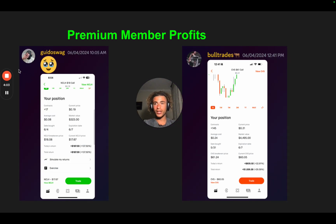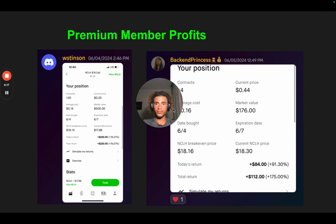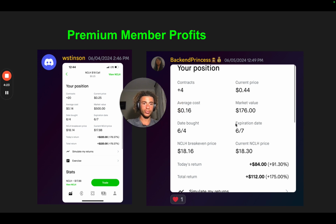So next, my man Guido Swag, $187 from a Norwegian Cruise Lines trade, right? So that's Norwegian Cruise Line stock. Bull trades $1,000 on that CVS trade I was just showing you. Stinson with another trade, $220, 78% on Norwegian Cruise Lines. Back End Princess, $112, Norwegian Cruise Lines.